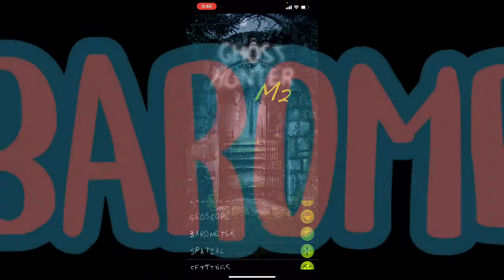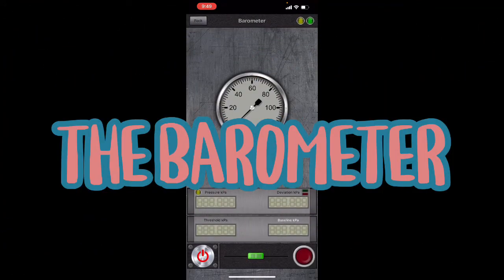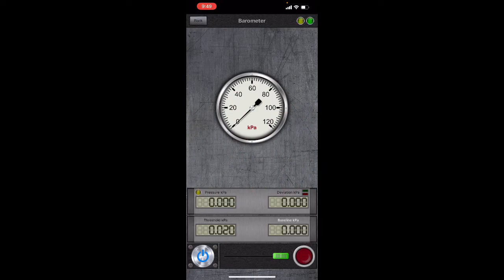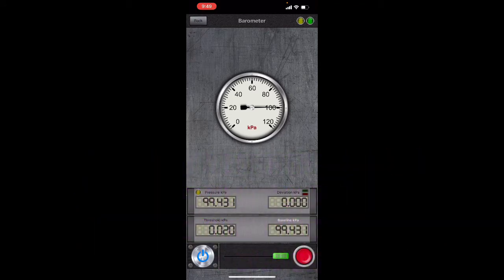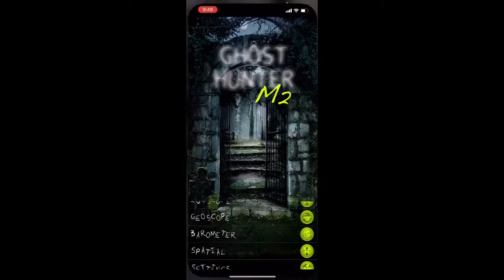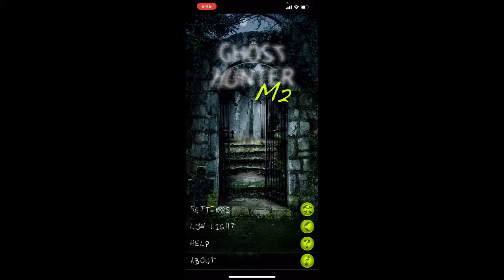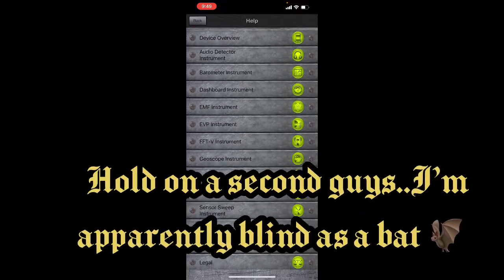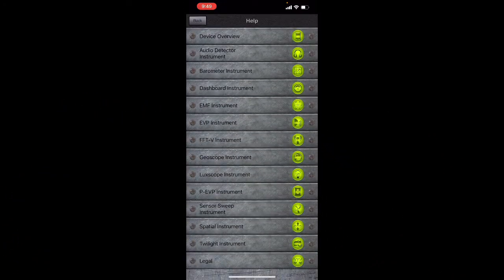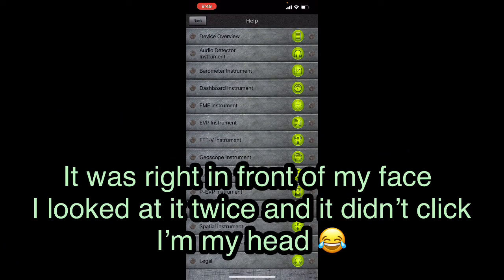So the barometer, let's be honest, guys, not everyone out there is going to carry a barometer on them. This is in kPa, so that's obviously metric. It's not in PSI. So let's go and see exactly what the barometer is supposed to do for us. Barometer. Right there.